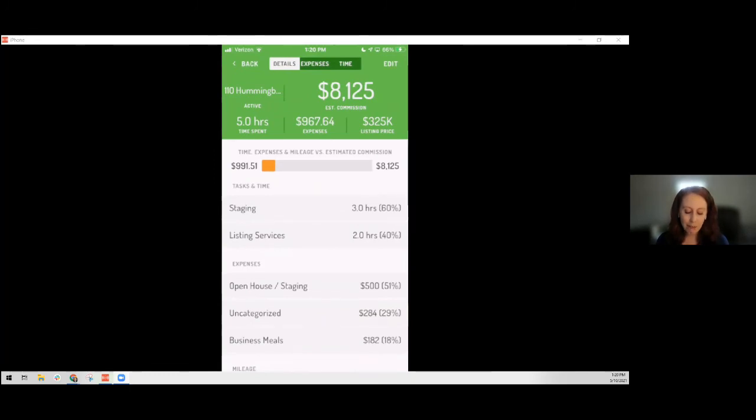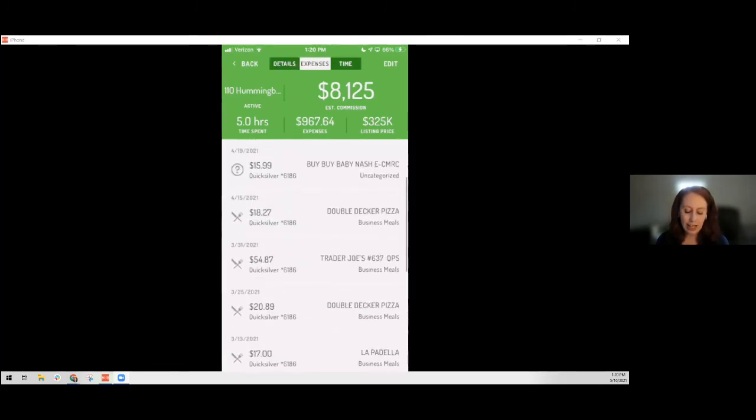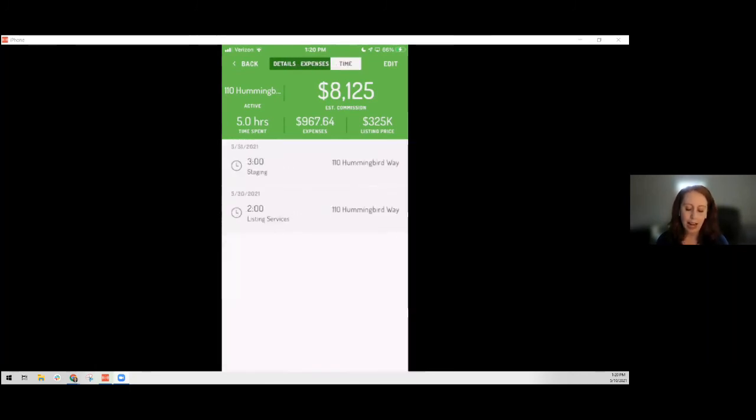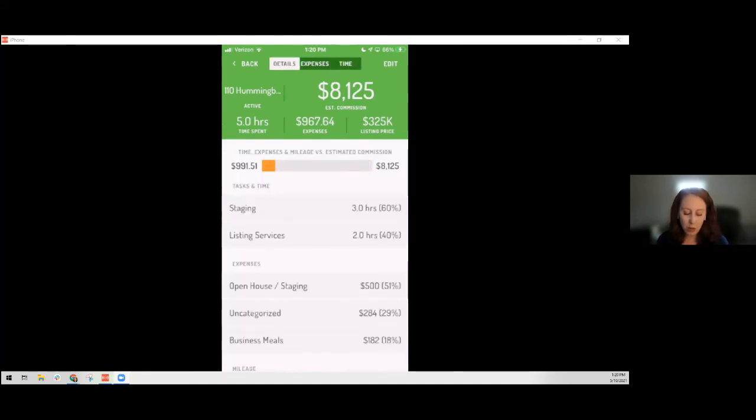And if I tap expenses at the top here, it's going to show me the detailed list of all the expenses. And same for time. If I'm tracking my time, it's going to show me a list of all those different entries that I've tracked. So it's really cool because this shows you exactly what that P&L is at the listing level for this particular listing. And you're able to see that for each individual listing as well.